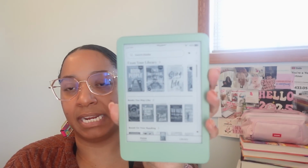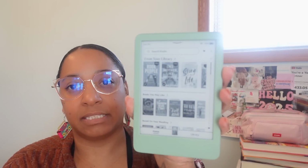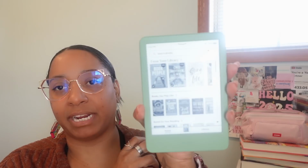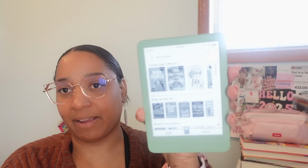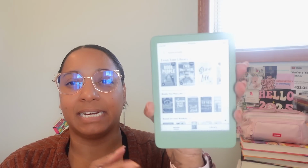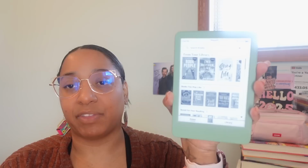And it has essentially everything you need, except there's no warmth on this. So this does have a brightness and front light that can make your screen brighter. But if you are in bed at night or you just like to turn down this brightness and have a warming light, it does not have that function. And that's the biggest difference between the Basic and the Paperwhite. So some people opt to have the Paperwhite instead of the Basic because of that feature.